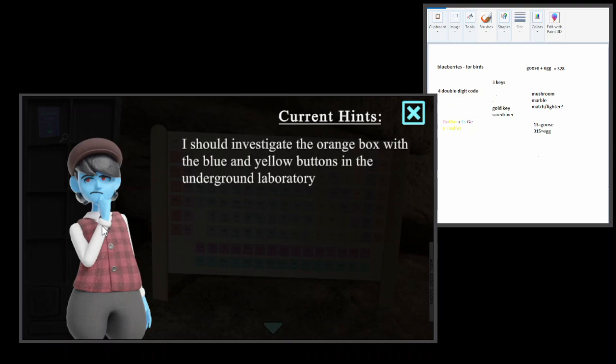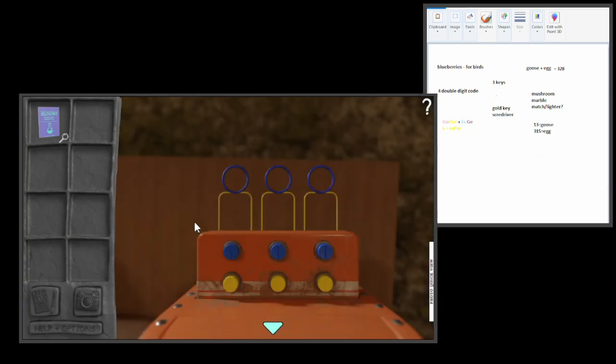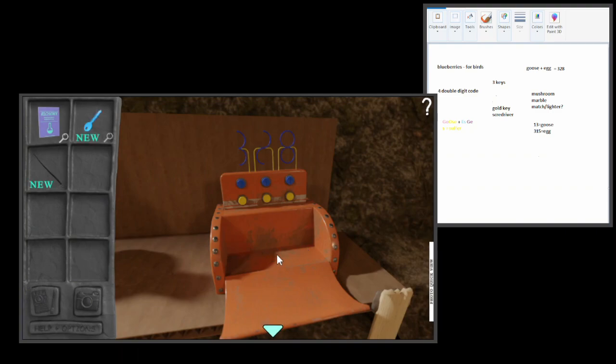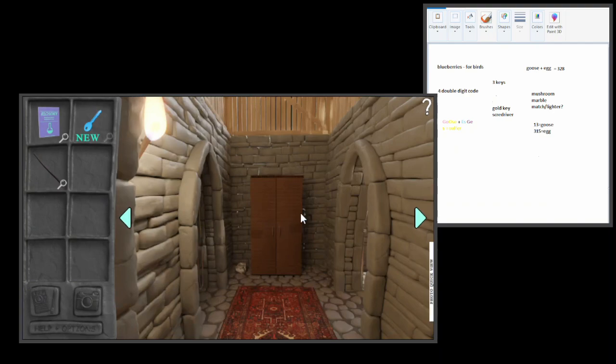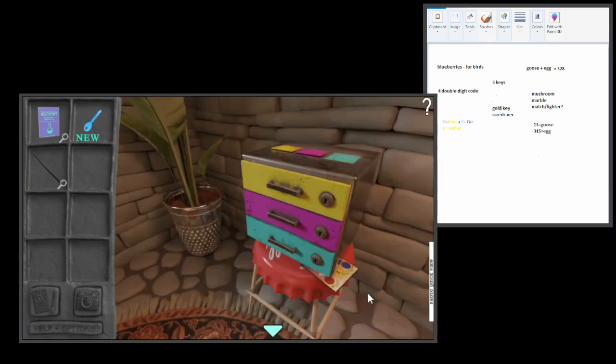Orange box with blue and yellow buttons. I didn't even think that it made a number, but 3. There we go. And there's a blue key. And that looks like the magic wand. I don't know if it needs a star on the end or not. Okay. I did need hints. I admit it. I think my brain is starting to get a little bit tired today because I've played a couple of these. Okay. Blue key first.